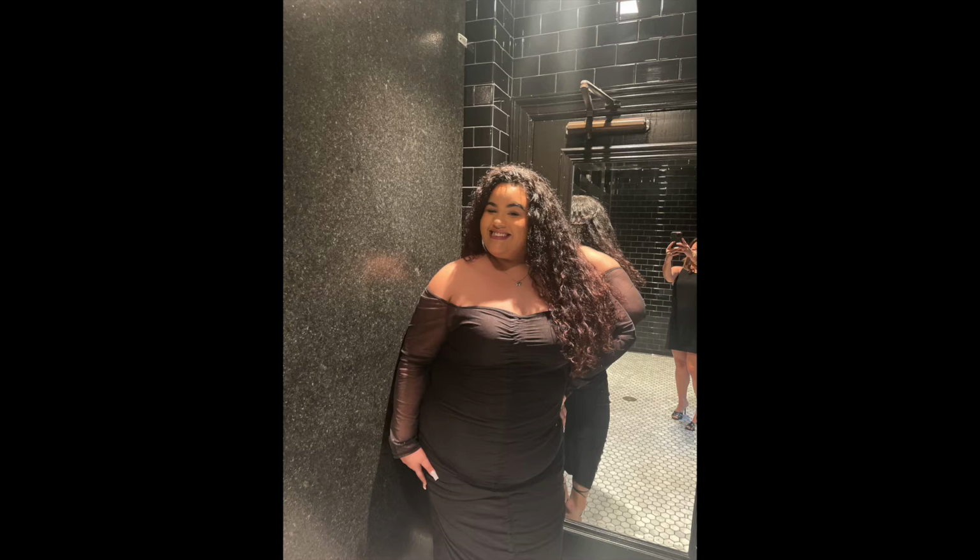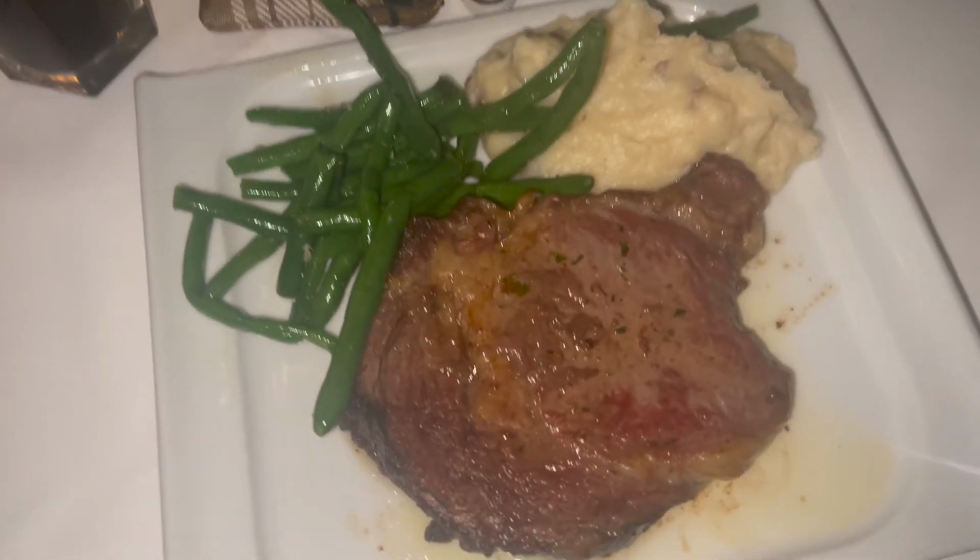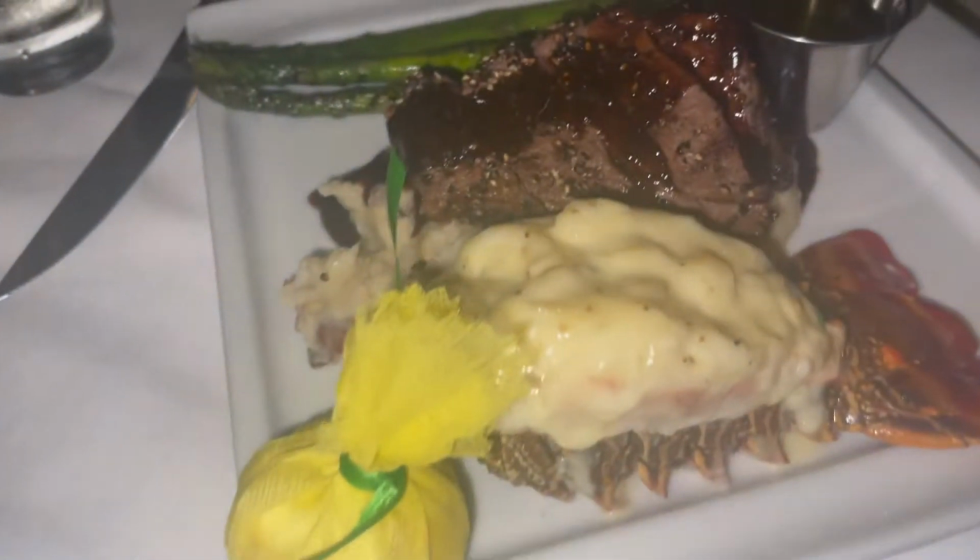Y'all, the funniest thing, I was just in the bathroom and this lady goes, "You look beautiful. Let me take your picture." I'm about to put the picture in because you could see her in the mirror. She's literally the cutest person ever. I'm gonna need to speak to the waiter because next time you ask for a drink, I need Sprite.